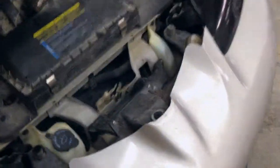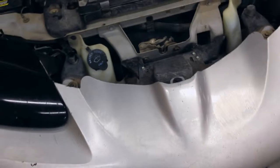I mean, yeah, this car would probably look cool with light shining up through the front of it, especially sitting in the car meet or something. Tire looks a little low. I'll put some air in it.